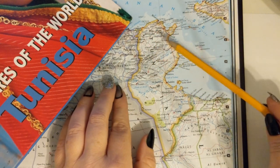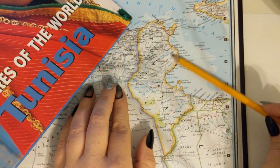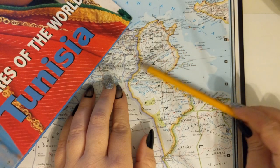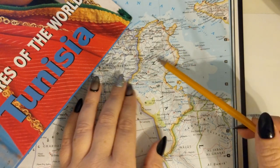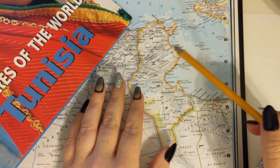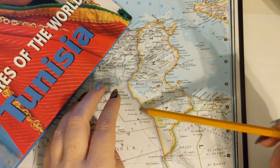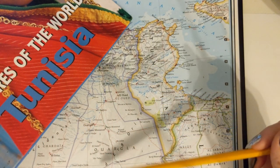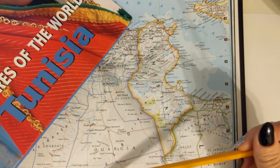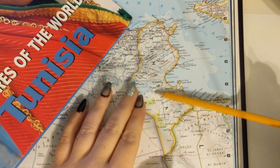The middle section here is very mountainous, very dry and rocky, but you know, lots of interesting plant life as well. There's still lots of rivers and different places like that. And then when you get to this section down here, this is the start of the Sahara Desert. This region is called the Grand Erg Oriental, the span of desert.